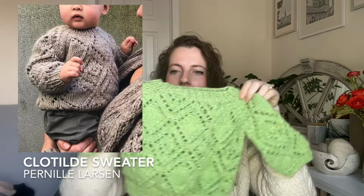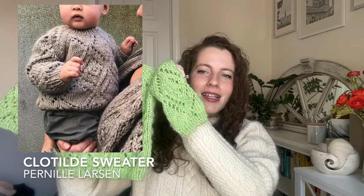I don't know if I referenced this in my last video, but I was originally planning to make a cardigan for my not yet born niece, but I was anxious about the buttons as a choking hazard, so I decided instead to do a pullover, and I chose this sweater, which is the Clotilde Sweater by Pernille Larsen, Knitting for Olive. And I thought this lace pattern would be really cute and fun, and it would also be a good fit with the breathable yarn, right? Because this is a mostly cotton yarn.